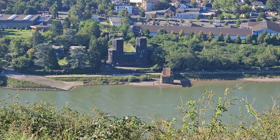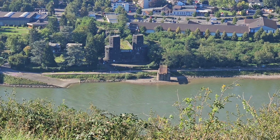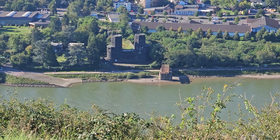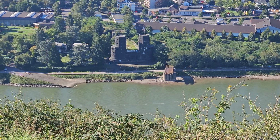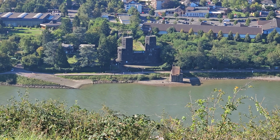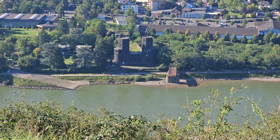Hello, today I'm standing at the top of the Erpeler Ley, and below you can see the remains of the bridge at Remagen, the two towers on the western bank. I'm on the eastern bank. Below me somewhere there is a tunnel.